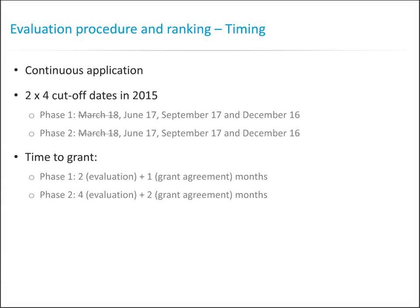So the time to grant depends a little bit on phase 1 or phase 2. For phase 1, they envision an evaluation time of 2 months and a grant agreement procedure of 1 month. So after you get the funding, you will have grant agreement negotiations where the i's are going to be dotted, the t's are going to be crossed, and you will really set up the grant agreement with the EU. For phase 2, it's a little bit longer. Phase 1 in total is 3 months. Phase 2 is double that, and it's 4 months for the evaluation and 2 months for the grant agreement.